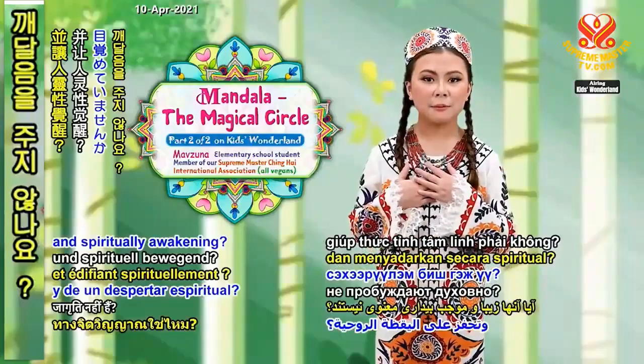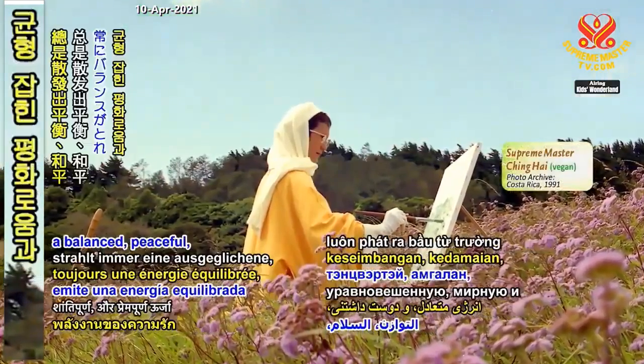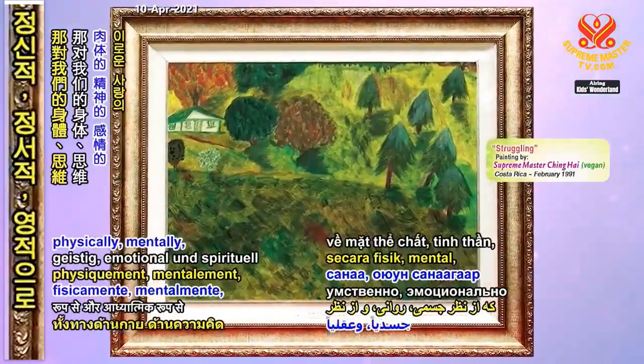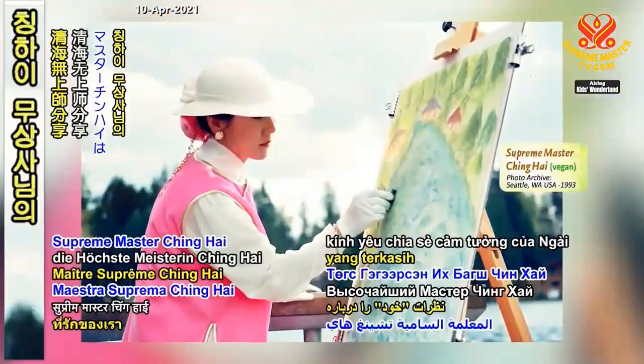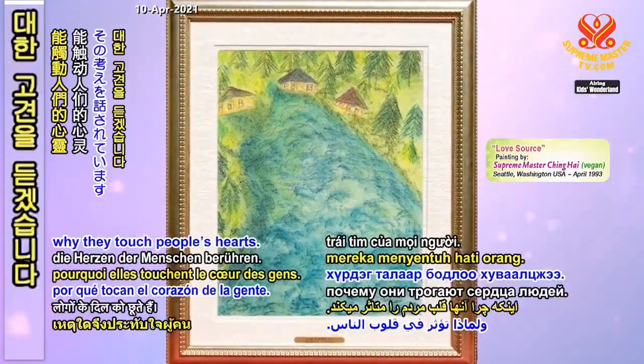Beautiful and spiritually awakening, Supreme Master Ching Hai's artwork always emits a balanced, peaceful, and loving energy, which is beneficial to us physically, mentally, emotionally, and spiritually. Our beloved Supreme Master Ching Hai shares her thoughts about the art creations and why they touch people's hearts.